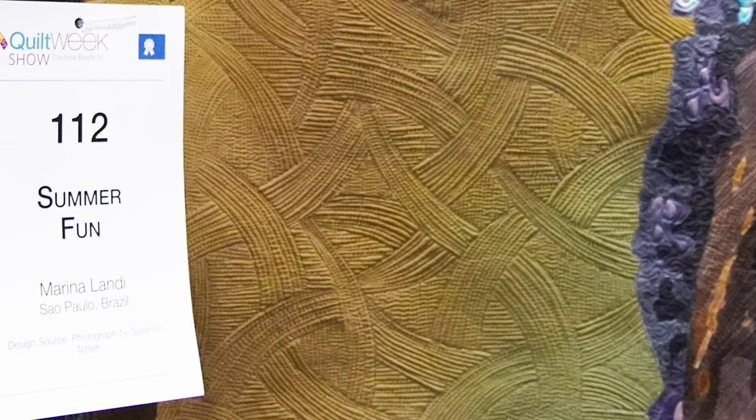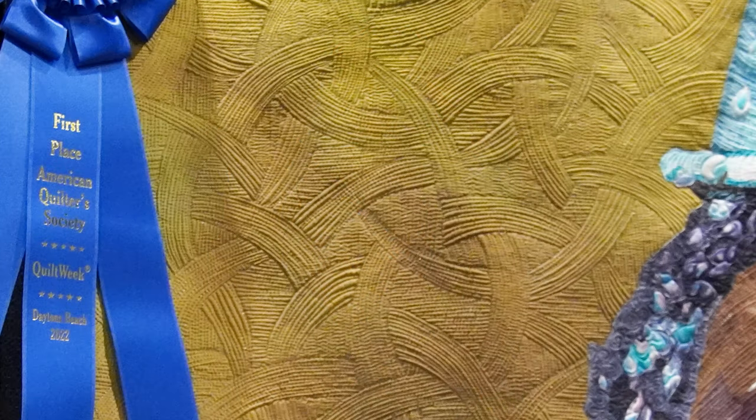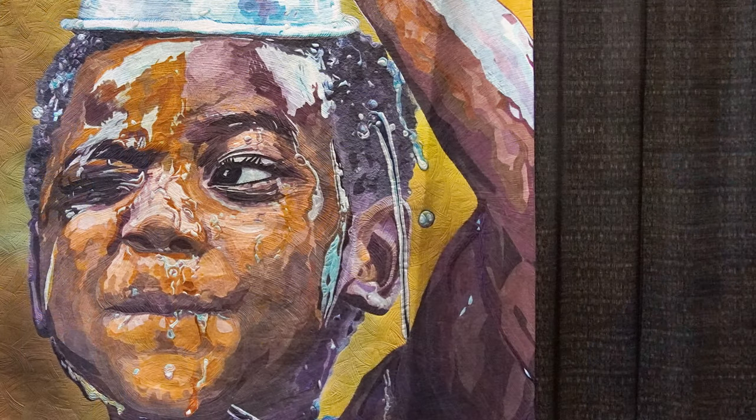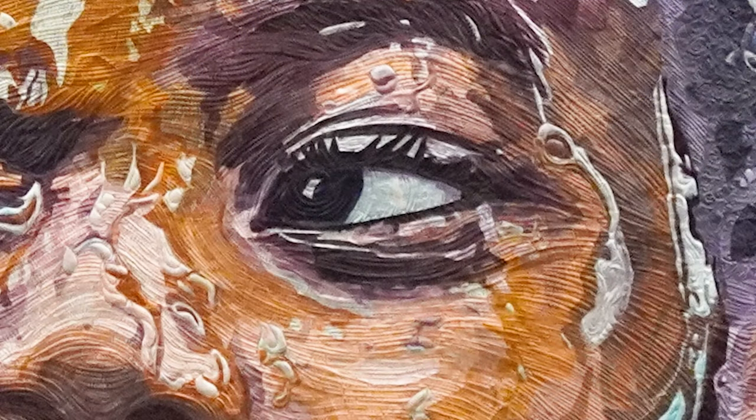This next quilt was called Summer Fun, made by Marina Landy from São Paulo, Brazil. This was a beautiful quilt that had so much dimension and so much realism to the subject matter that was on the quilt. It included techniques like fused applique, collage, hand dyeing. It was free motion quilted, and it was based on a photograph by Solomon Tita and was quilted by Fabia Denise. And this was one that was mesmerizing. It was so impressive to see the expression on the little boy's face and how that came through in the quilting techniques.